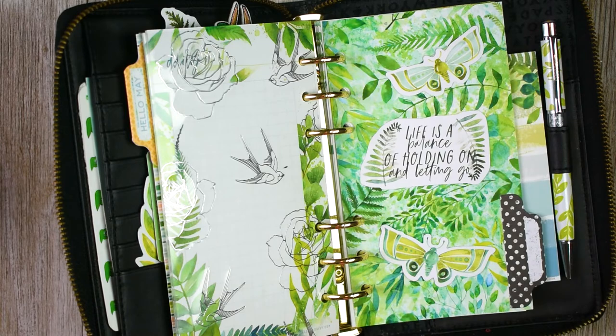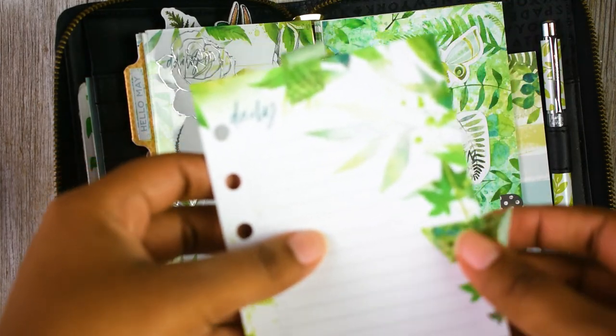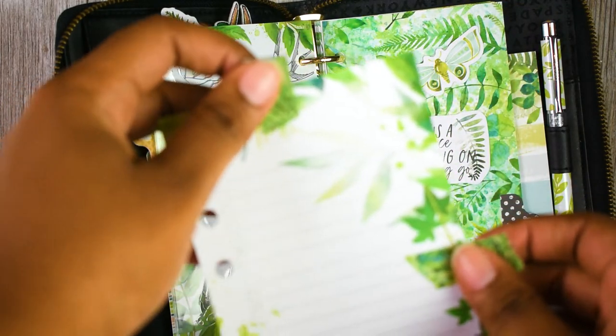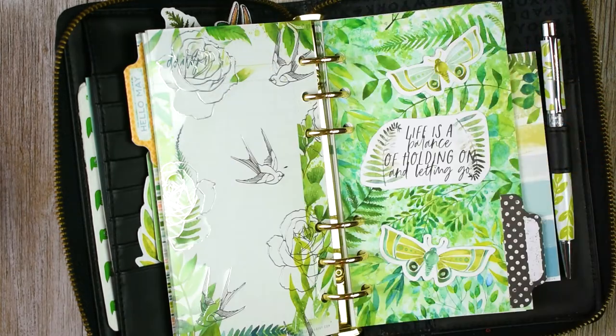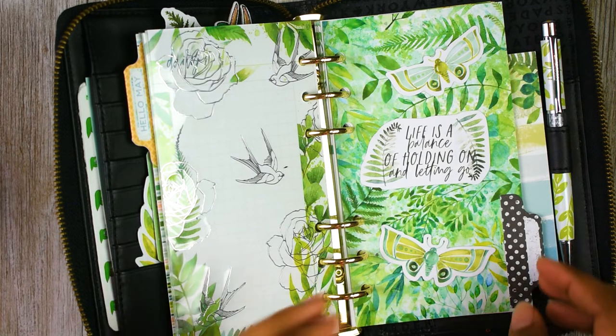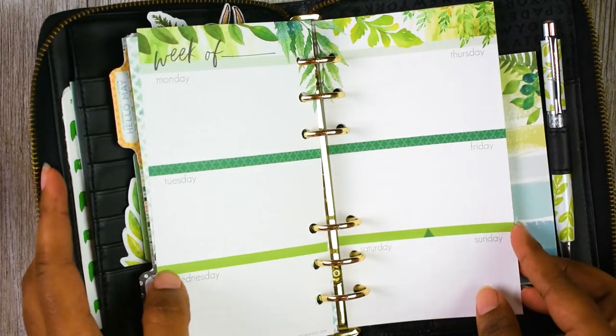Since we're already a day in, I just used one of the daily sheets, and I put some washi tape, and whatever I was trying to hole punch, I just used that as a guide. So there's that. This flips over into the weeklies.